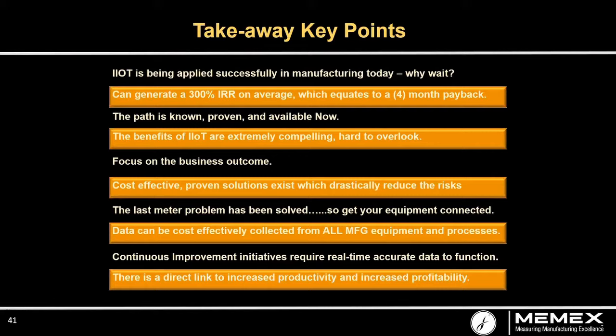I'm not going through the sales pitch in terms of our background and effort, but we've got 20, 30,000 machines that we've connected and implemented. We've got hundreds of customers. We've got huge amounts of experience and can help show how we can put all this together. The benefits of IoT are extremely compelling and really hard to overlook. But we also strongly suggest you focus on the business outcome, hence the business case builder that we walked through here. Make sure it makes sense for you. It's got to be cost effective, it's got to be proven, and it really can drastically reduce the risk when you're running it today.